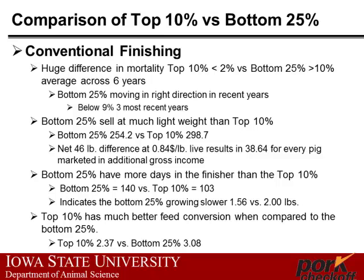This indicates the bottom 25% is growing slower at 1.56 versus 2.0 pounds. Again, you get much more rapid turnover in your facilities. The throughput in your facilities is much greater for those herds. And when you look at throughput, maximizing throughput in those facilities, those top 10 herds are going to look much better. The top 10% has much better feed conversion as well, at 2.37 versus the bottom at 3.08.